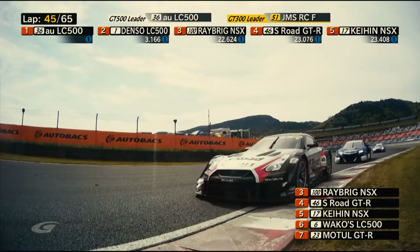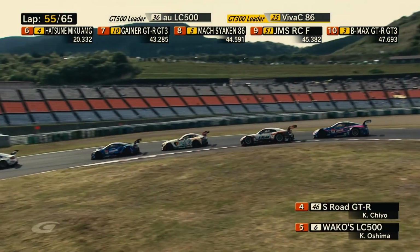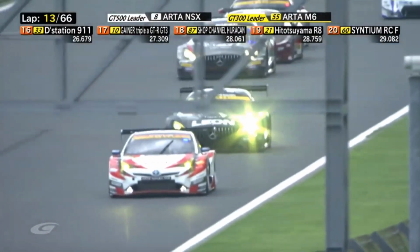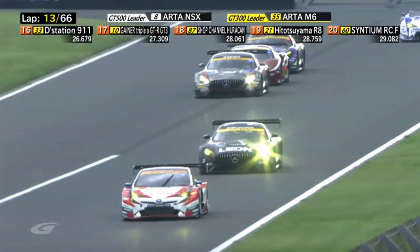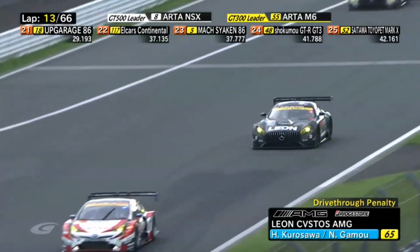GT300 at first glance may appear to be just another FIA GT3 specification championship, but look a little bit longer and you start to notice some strange things. Or, as I call them, Toyota Priuses. The GT300 regulations are split into 3 separate categories within the GT300 class.